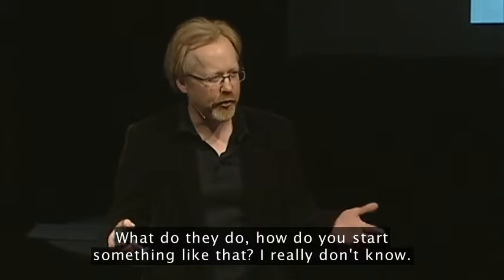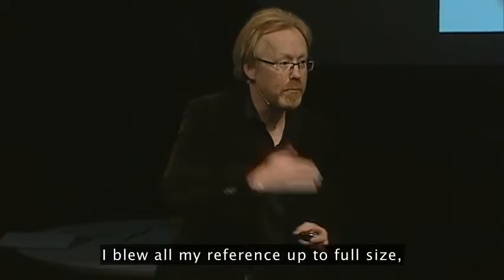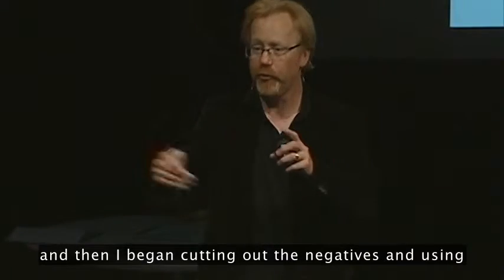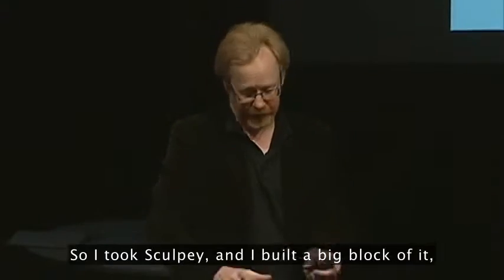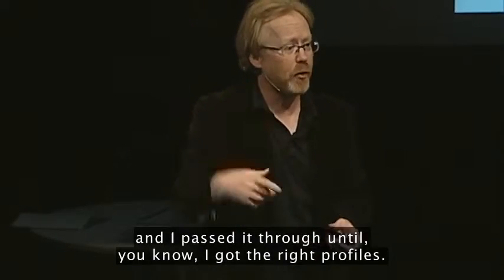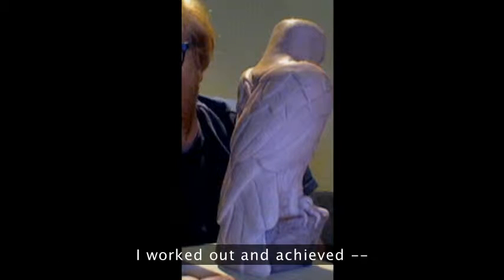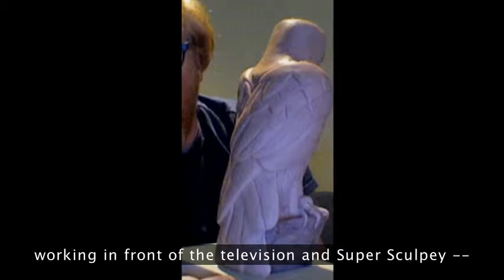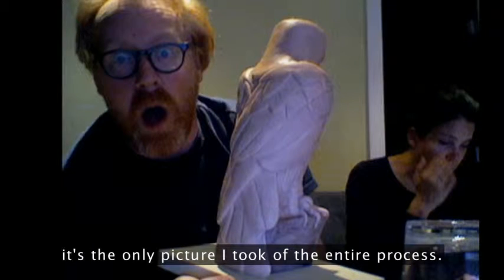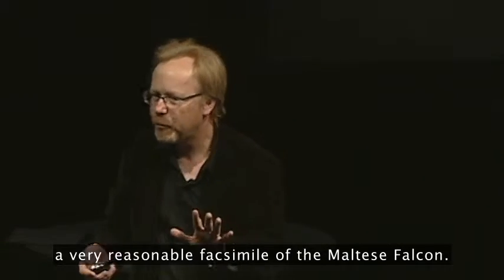What did I do? How do you start something like that? I really don't know. So what I did was, like I did with the dodo skull, I blew all my reference up to full size, and then I began cutting out the negatives and using those templates as shape references. I took Sculpey and built a big block of it, and I passed it through until I got the right profiles, and then slowly, feather by feather, detail by detail, I worked it out in Super Sculpey, working in front of the television. Here's me sitting next to my wife. That's the only picture I took of the entire process. As I moved through, I achieved a very reasonable facsimile of the Maltese Falcon.